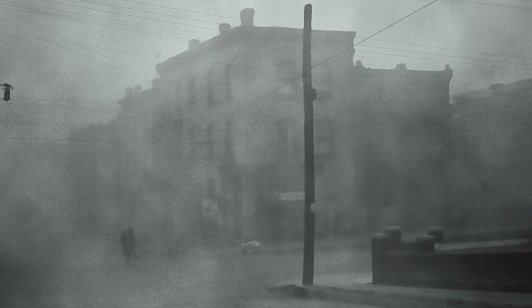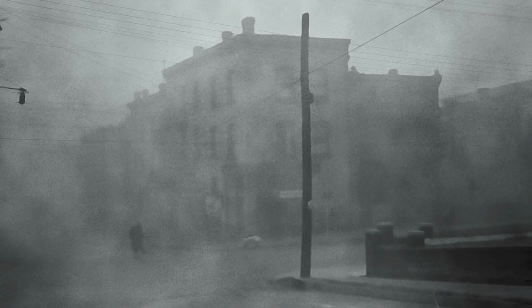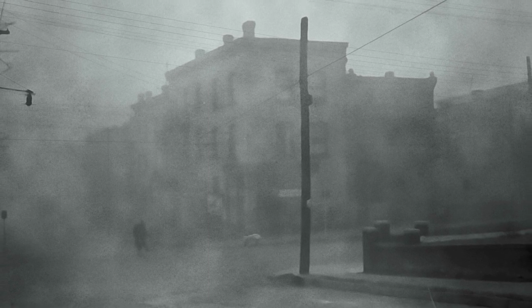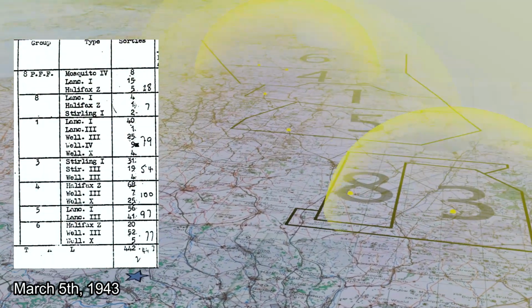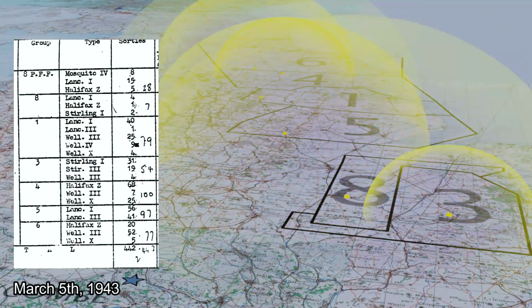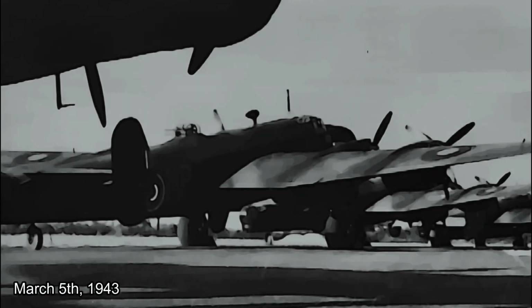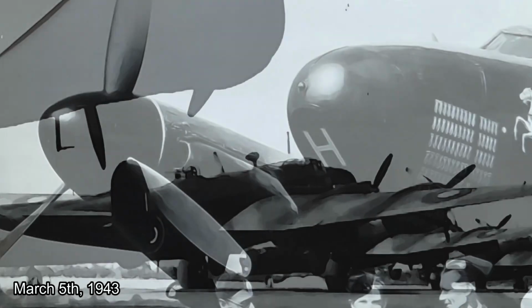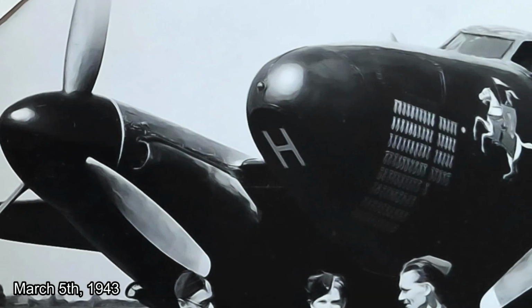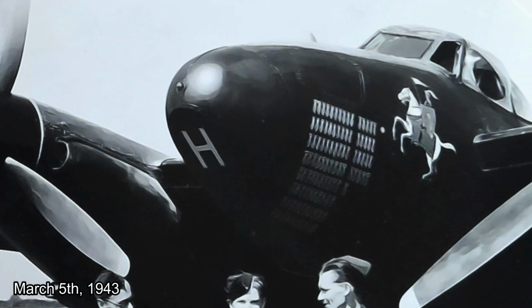Dense industrial smog hides the city from RAF bombers, but now Harris stakes his hopes on Oboe, a revolutionary blind bombing device. Across England, orders go out for a maximum effort. 442 bombers are ready from the 6 frontline bomber groups, half of Bomber Command's total bomber strength. 2/3 of this force are made up of the huge 4-engine bombers, but the night's most important aircraft are the Oboe-equipped Pathfinder Mosquitoes, who will mark the massive Krupp works with red target indicators.